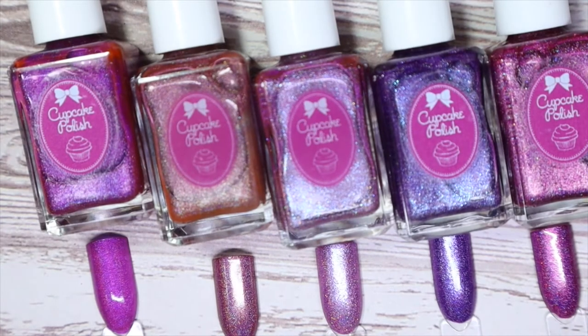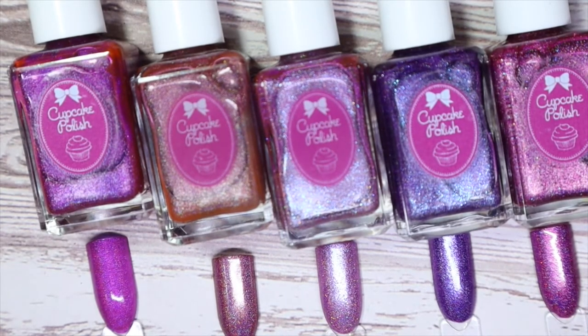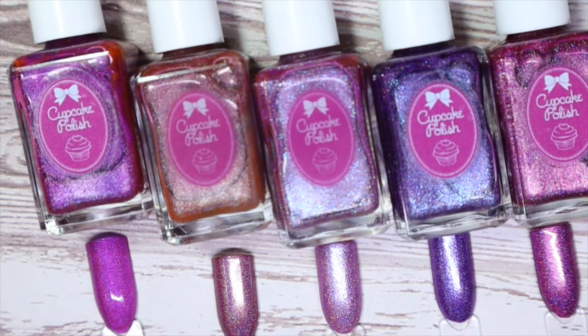And here we have it for the five cupcake polishes from my personal stash that I had to share with you today. Honestly, guys, for a brand that I haven't tried before today, I'm very, very impressed. The colors are pigmented. The holo pigments are strong. I can definitely say I don't have anything like these colors in my collection. I do have quite a few holo polishes, but nothing in this range with a variety. So I was really, really glad that I picked them up.